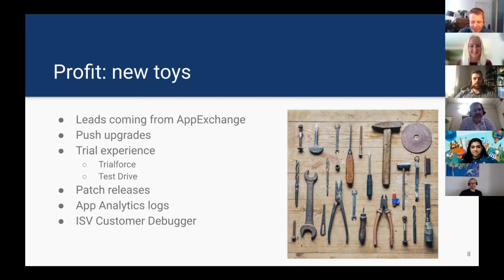Second thing, you can make this push upgrade. So generally, after you found some ugly bug, and you want to automatically update all your customers, you can do it via some API or this user interface. First of all, you can use 2 tools for trial experience.